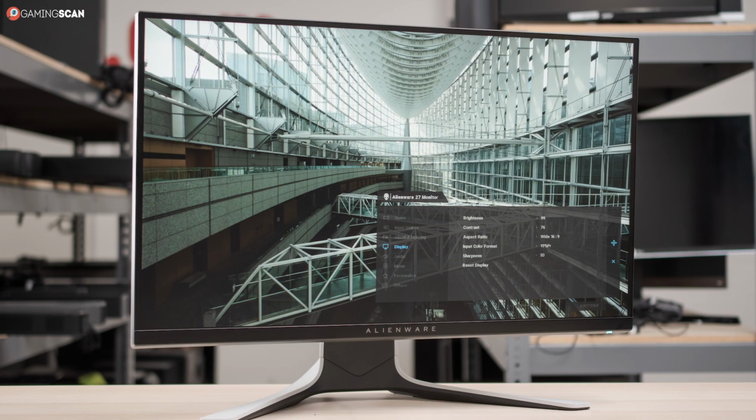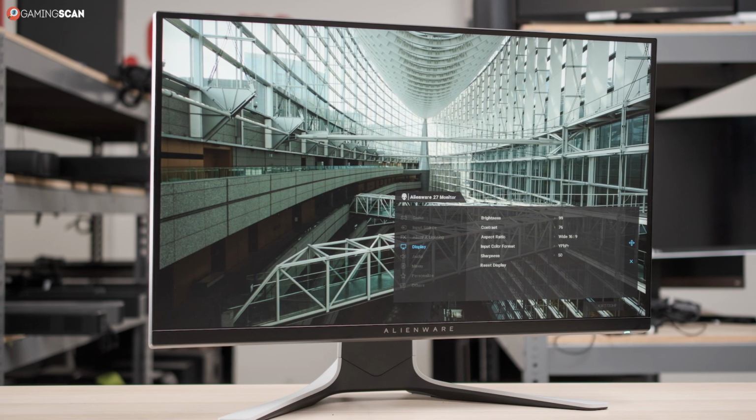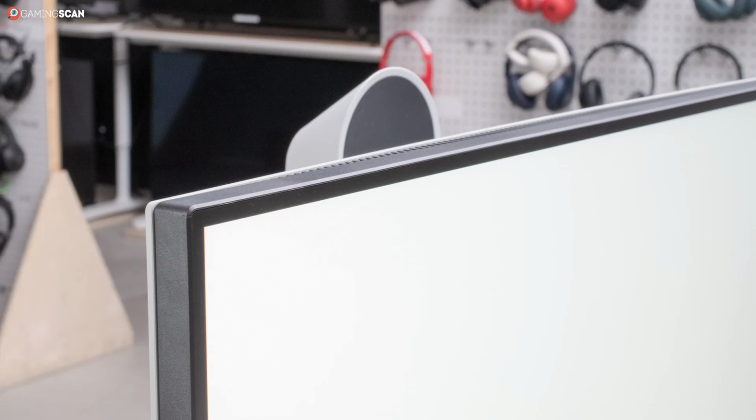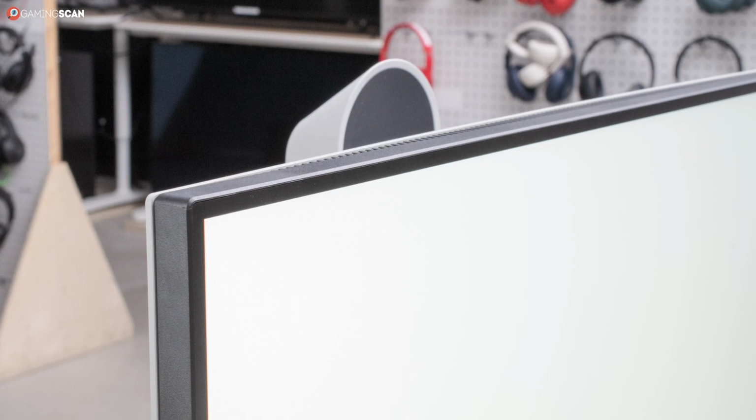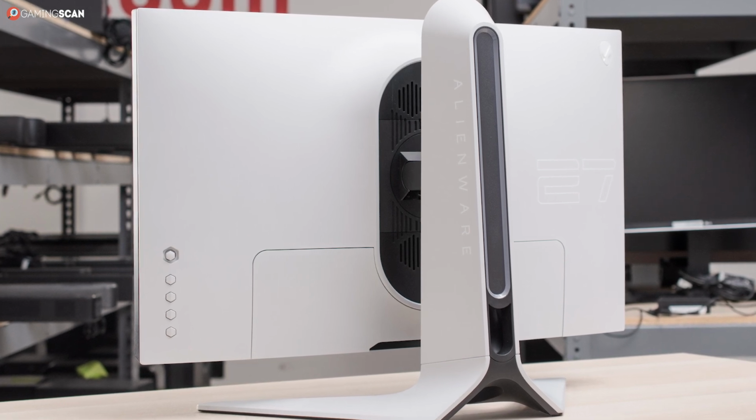But the AW2721D tops this off with HDR that is actually impactful. Poor contrasts are the bane of every IPS monitor's existence, but at least this monitor uses 32-zone local dimming to enhance the HDR. And last, but not least, the unique monitor design is nothing short of impressive.